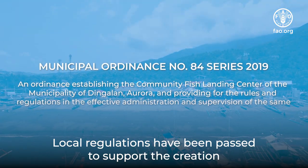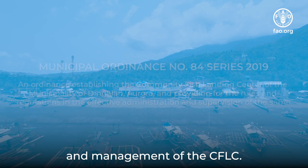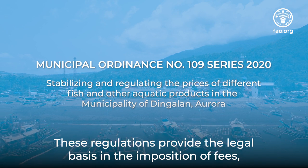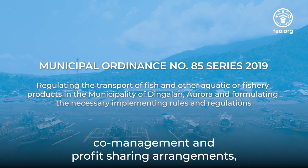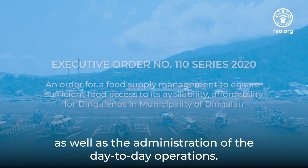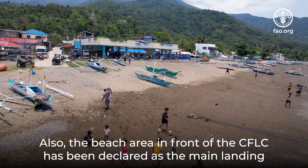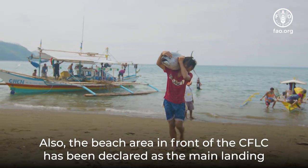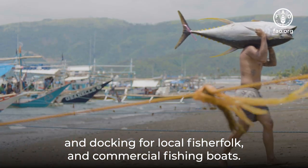Local regulations have been passed to support the creation and management of the CFLC. These regulations provide the legal basis in the imposition of fees, co-management, and profit-sharing arrangements, as well as the administration of the day-to-day operations. Also, the beach area in front of the CFLC has been declared as the main landing and docking for local fisherfolk and commercial fishing boats.